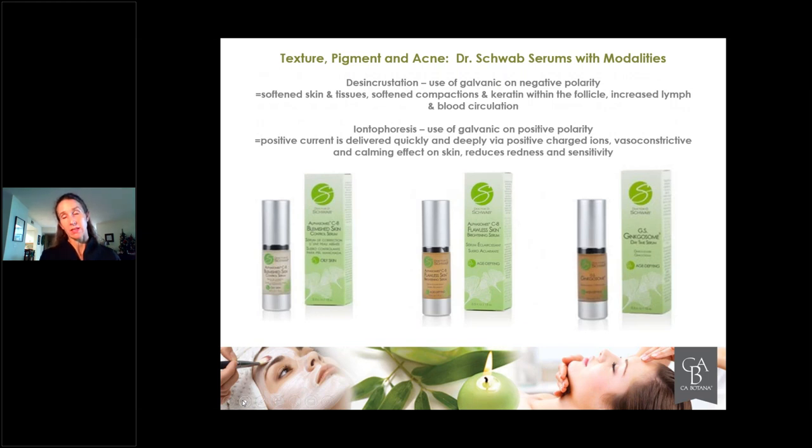Desincrustation, iontophoresis, two other ways that we harness the skin's natural ability to receive and to release. We use the galvanic for this particular type of work, and it complements the natural occurring power of the botanical powerhouse in Dr. Schwab, C-enzyme, and ambrosia. When we have serums, for example, the blemish skin control serum, the flawless skin brightening serum, or the ginkgosome daytime serum, we would be using iontophoresis because we want to push those serums deeper in.